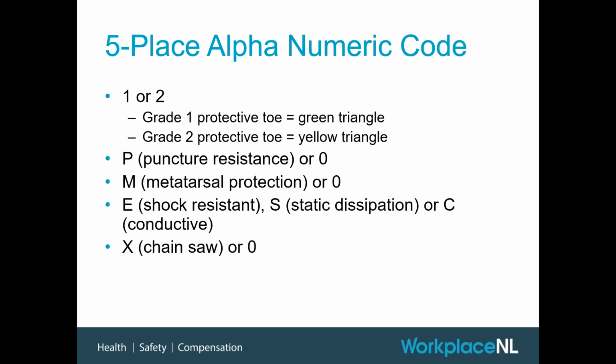So you will also see a 5-place alphanumeric code. And again, this provides important information for selection as well. So you'll see a 1 or a 2. A grade 1 protective toe will give you the green triangle. The grade 2 protective toe will give you the yellow triangle. As we looked at on the previous slides, a P will mean that it's puncture resistant. An M provides metatarsal protection. E would be referring to shock resistance. S, the static dissipation, or C, the conductive. And then an X in this case refers to chainsaw.